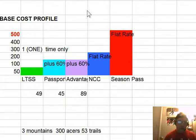Just want to go over a cost profile and try to give you some help here with a quick video on all your different options, what they cost, and how things are kind of set up at the local mountains. Let's go over the base cost profile. This is showing every kind of plan you can go for, except for some other excluded restricted passes. But it'll give you a good idea of what's going on. So let's get to that.